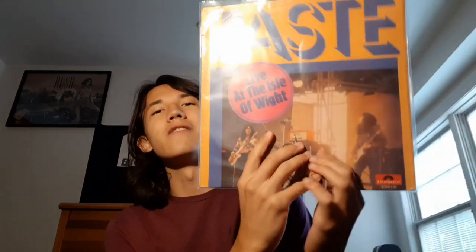Next, another one, $5. This one was at the flea market, and this is the UK press, so I figured I had to get it. I think they only pressed it in the UK. This is Taste Live at the Isle of Wight. This is incredible. Absolutely incredible. You get to hear Rory Gallagher just go off on the guitar.